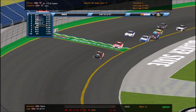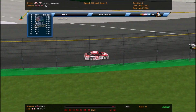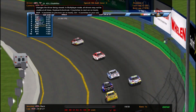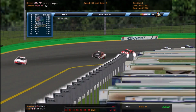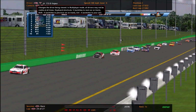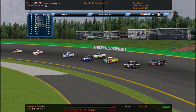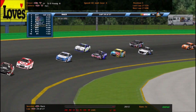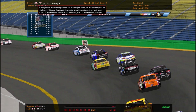Dylan Young comes around and leads. 4 laps to go. James Stabilito in the 42 has not won this season, so he's definitely going to try to fight that 77 hard. He's going to probably have to use the lap car as a pick to try and do it here. That 5, he's really pushing. He fell way back to 8th or 9th, I believe, and has fought his way back into the top 5.